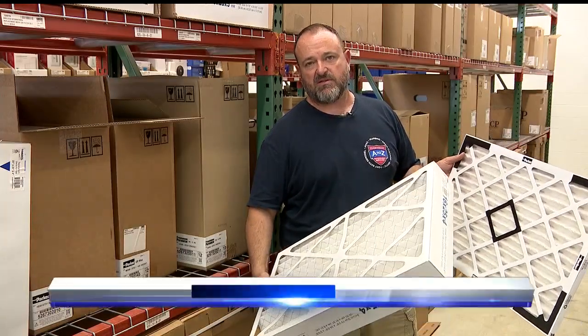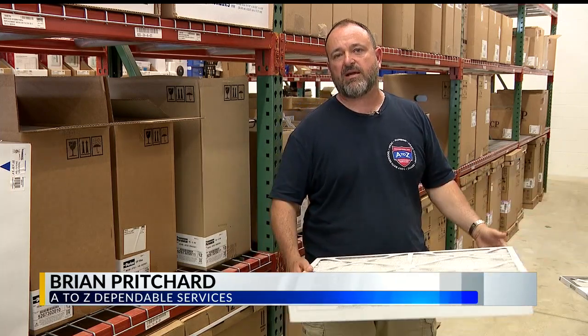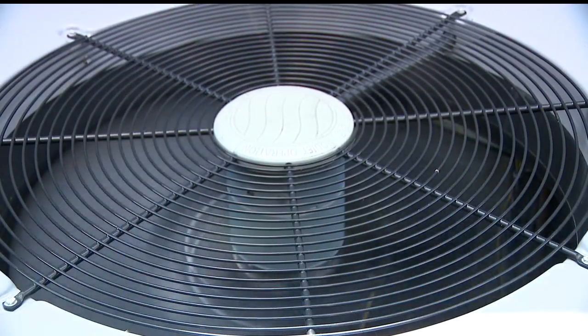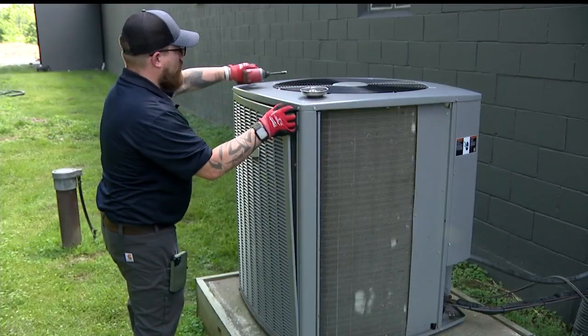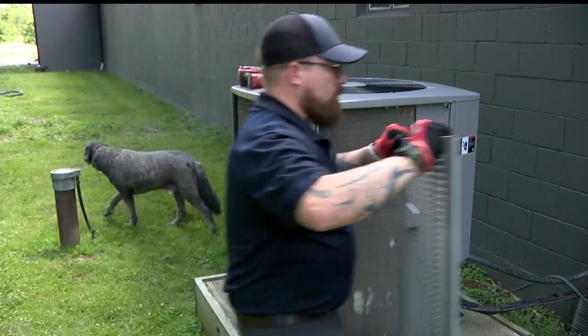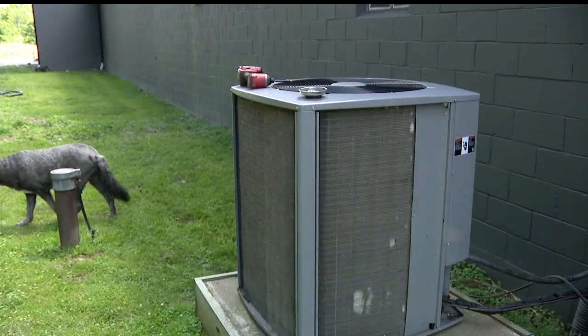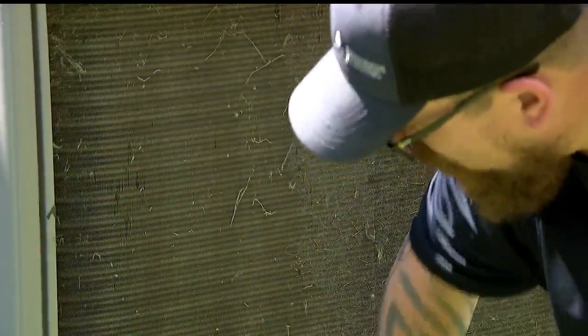If this filter is dirty and clogged up, it's going to keep your air conditioning from working properly. A key feature of an air conditioner is airflow. One of the technicians, Joe, was checking an outdoor condenser today. He showed us the dirt, dust, even leaves and grass clippings, which can get inside to keep the system from running well. This material had built up in just a few months.